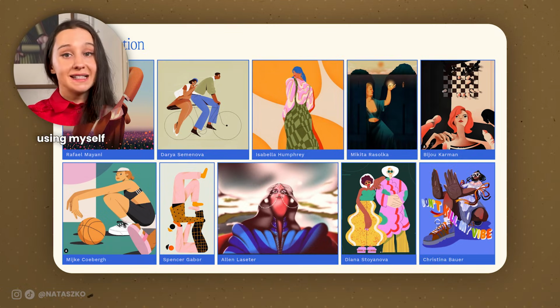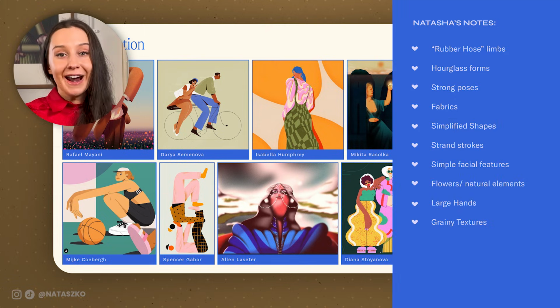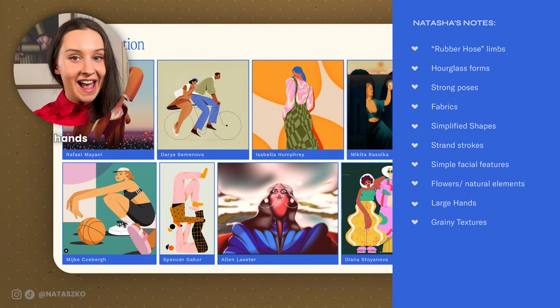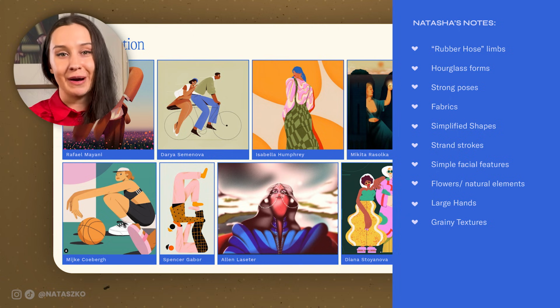So again, using myself as an example, when I did this exercise way back when, I found a range of inspiration, and upon reflecting on these, I found that I was super drawn to large hands and grainy textures. So I went ahead and added those to my running list.